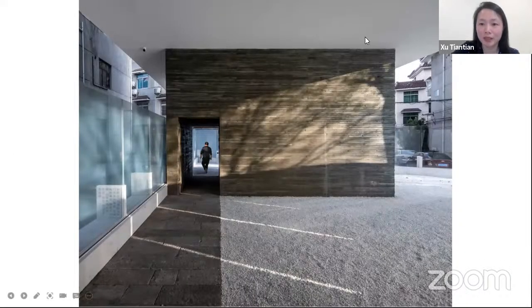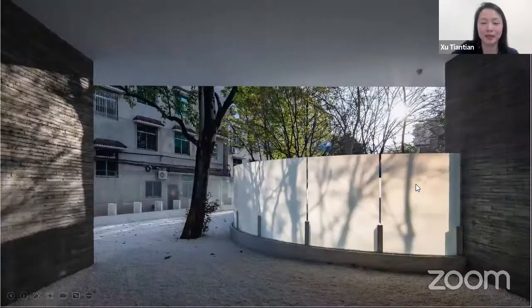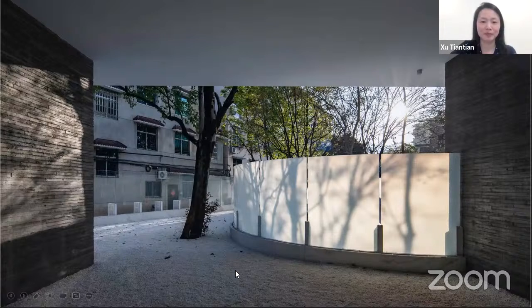That's the entrance when you first enter the whole compound. And if you walk ahead, you will see that the glass in front of you is all transparent, and you still see the city, the urban neighbors, the cars, people walking by. And on your right hand, it's opaque and blocking the view. So when you enter from the streets into this memorial garden, your first sight would still be the street.